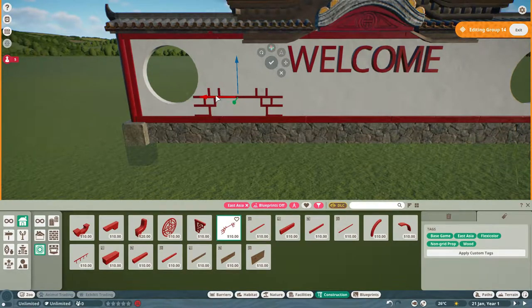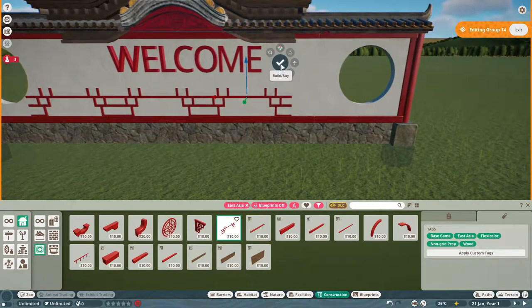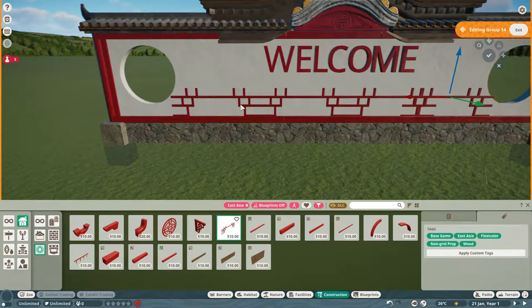I still can't see that red arrow, but I'm guessing it's there, from the general position of the rest of them. It's not quite perfect, but you know what? I think I can deal with that.